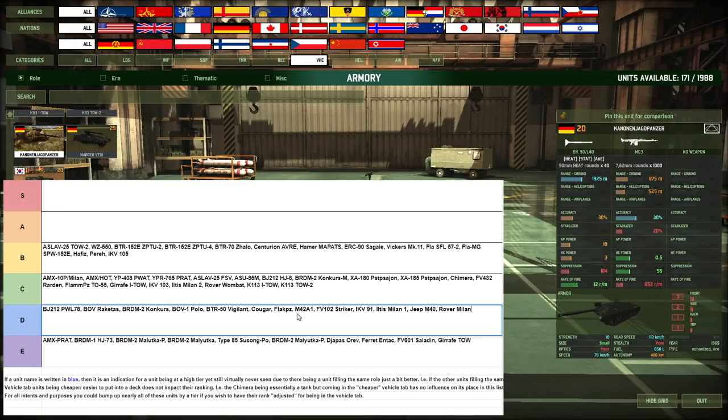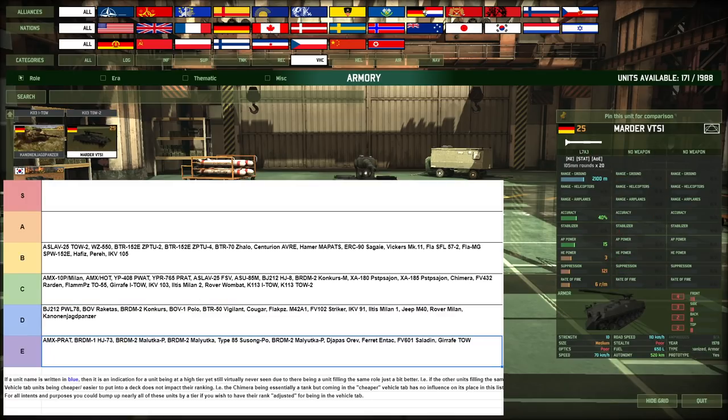And that's why this is actually D tier. I tried this a lot, but it's just not very good. Marder VTS1, interesting thing, that thing is actually auto-loaded. Or is it semi-auto-loaded? It is fully auto-loaded. The Kanonenjagdpanzer is not. I mean, 6 RPM auto-loaded, at least it means that we know if it's panicked, the rate of fire isn't complete yet.